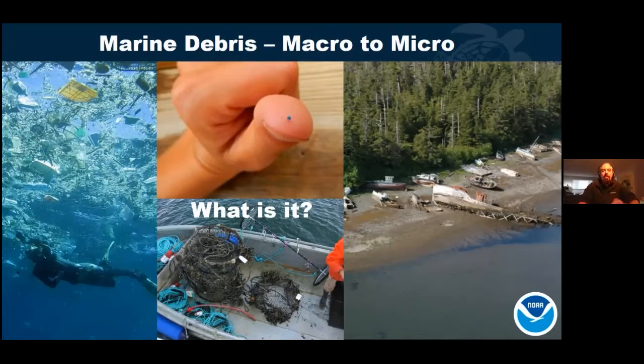So what is marine debris? Well, there is a very specific definition, which I will read to you because it's a little bit clunky, but it is the official NOAA definition. NOAA defines marine debris as any persistent solid material that is manufactured or processed and directly or indirectly, intentionally or unintentionally disposed of or abandoned into the marine environment or the Great Lakes.